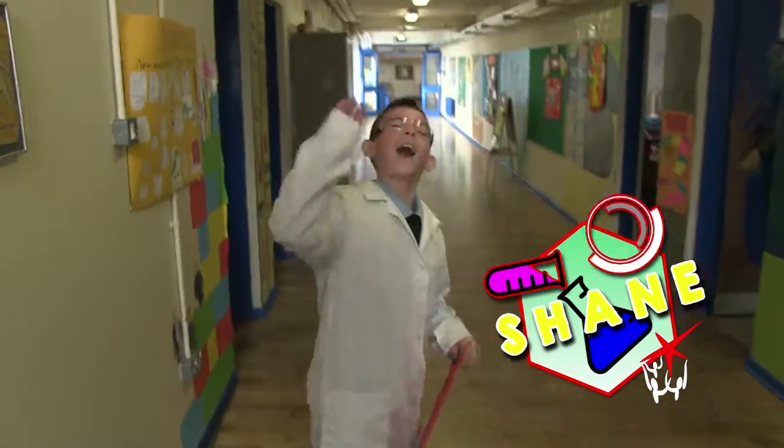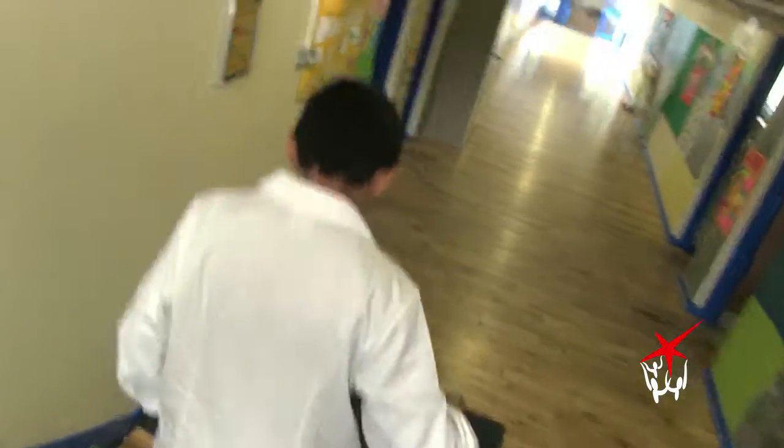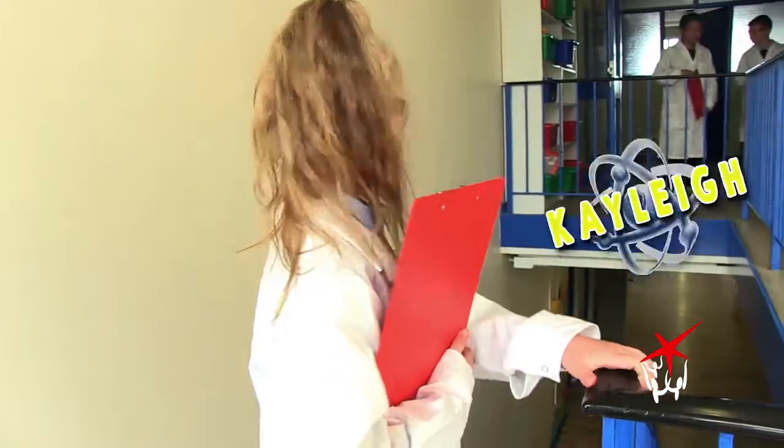I'm Shane, I'm 11 years old. I like football, PE and science. Hi, I'm Chloe, I'm 11 years old. I like dancing, maths and science. I'm Tanan, I'm 11 years old. I like football, PE and science. Hi, I'm Kaylee, I'm 11 years old. I like dancing, horse riding and science. We are the Science Investigators.